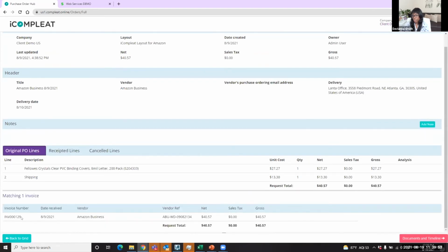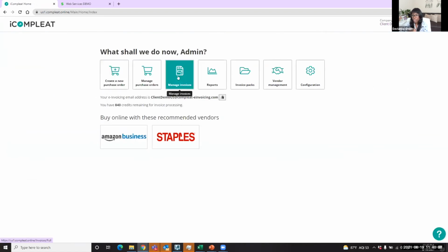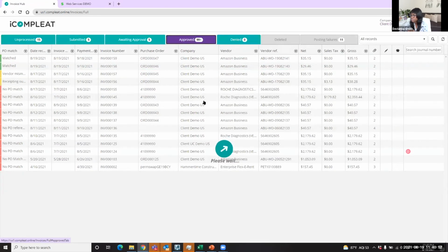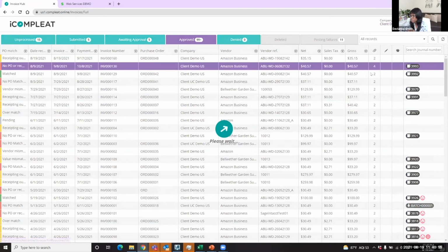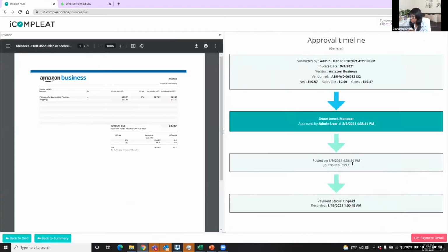We can show you the relevant invoice number. So the invoice, the purchase order, and all of the receipted lines are all going to be connected into one document. Okay. I'm going to go back into the invoice. At this point, we should have already posted our transaction into Sage Intacct. It shows our journal information.